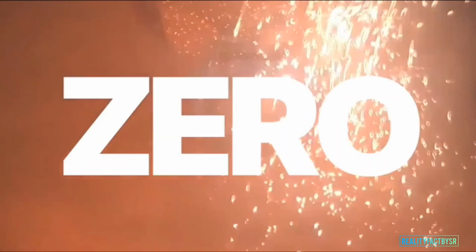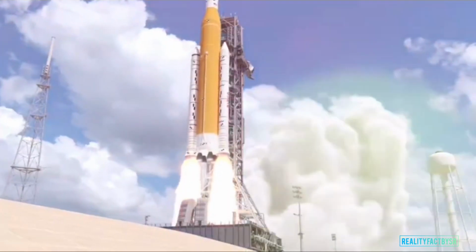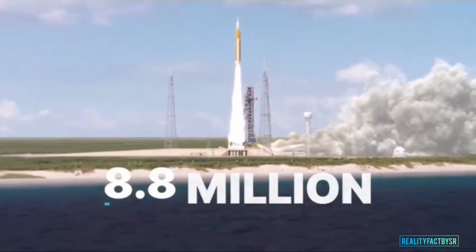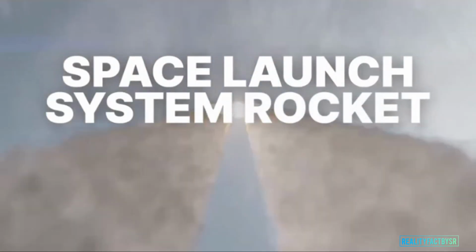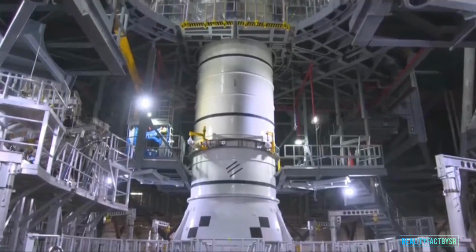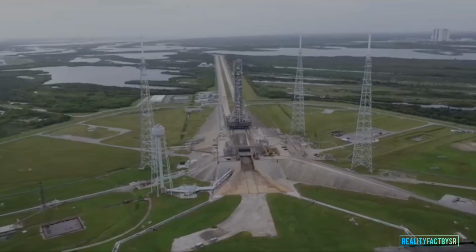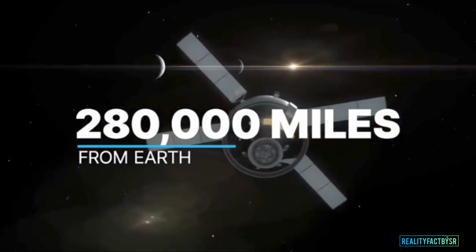1, 2. Ignition. Liftoff. Artemis 1 will lift off from Launch Pad 39B at NASA's Kennedy Space Center in Florida with 8.8 million pounds of thrust, provided by the most powerful rocket in the world, our Space Launch System rocket, or SLS. The uncrewed flight will be the first integrated test of SLS, our new Orion spacecraft, and exploration ground systems at Kennedy. Artemis 1 will send Orion beyond the Moon, 280,000 miles from Earth, farther than any human spacecraft has ever flown.